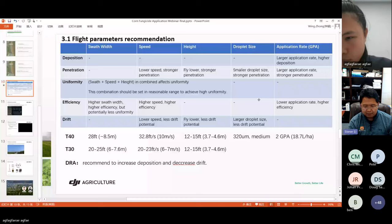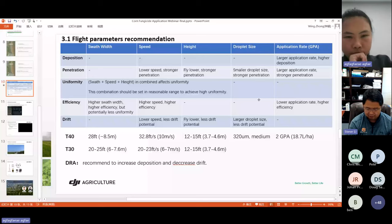For a private applicator, well, in the US, we call it private applicators. Basically, that means a farmer flying drones, spraying his own crop, his own field. We call it private application. For private application, it is a selling point because if the farmer can use 70% of the chemical and gets 100% efficacy, that means saving money.